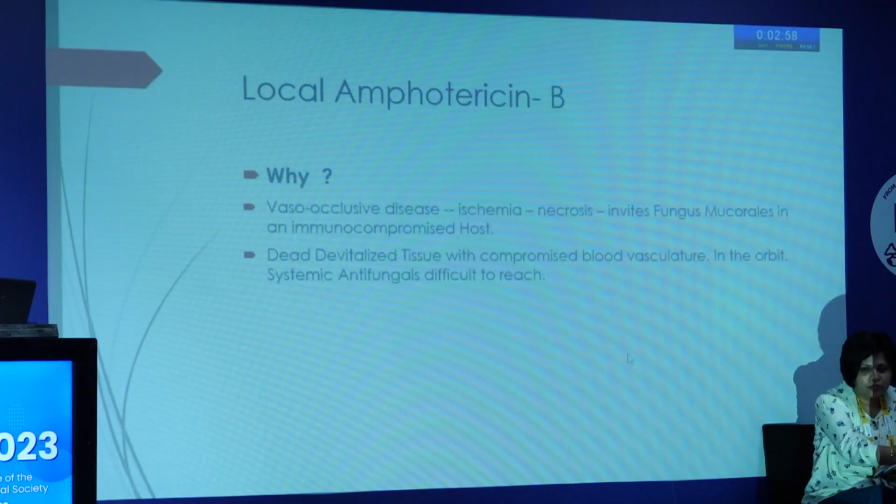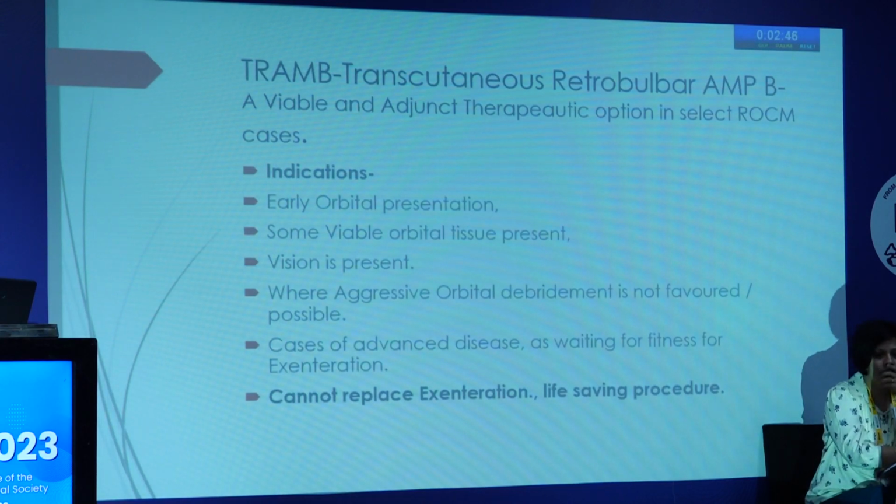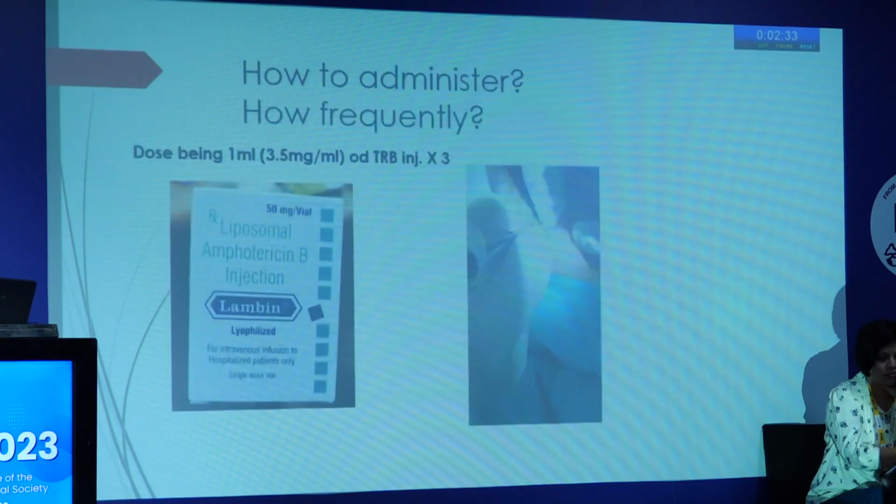So local amphotericin B was effective because it was a vaso-occlusive disease that caused necrosis, inviting the fungus. And in this dead devitalized tissue, the systemic antifungals won't reach. So TRAMB was effective as an adjunct therapeutic option in earlier orbital presentations where vision was present. But it could not replace exenteration because that was a life-saving procedure.